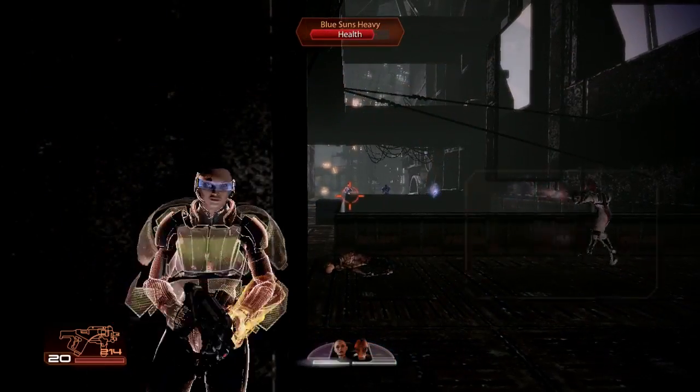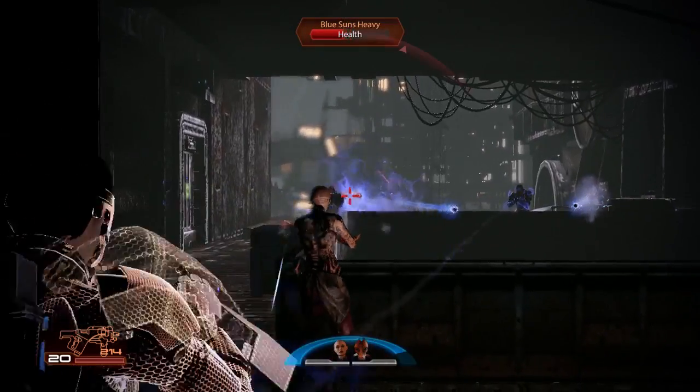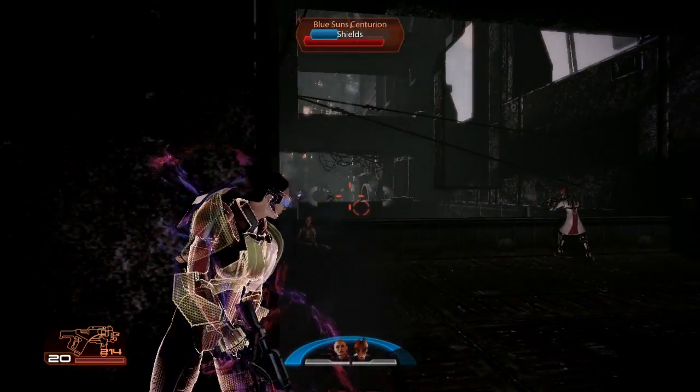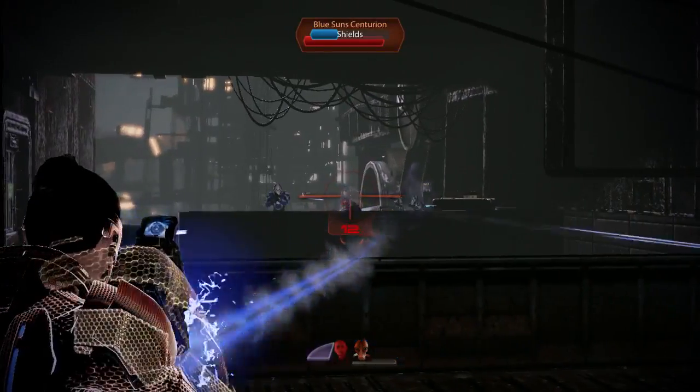Jack! Get up here. You're specifically more useful while standing, as it turns out. You know what? Maybe I'll do one of these again. Just because I can.